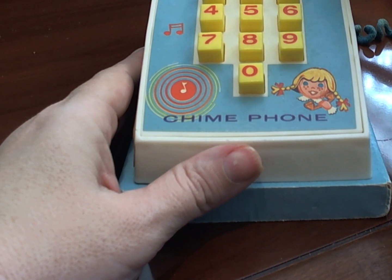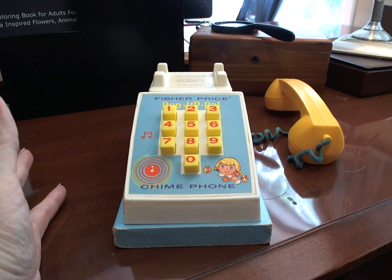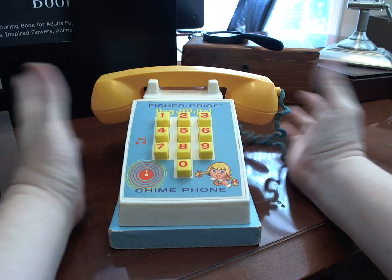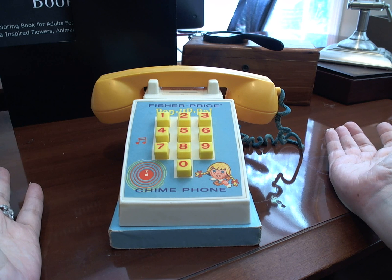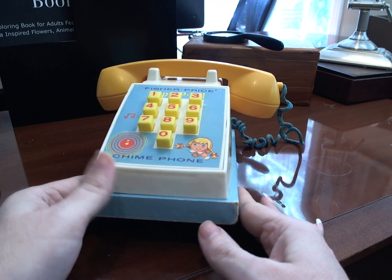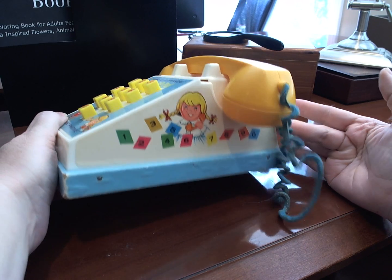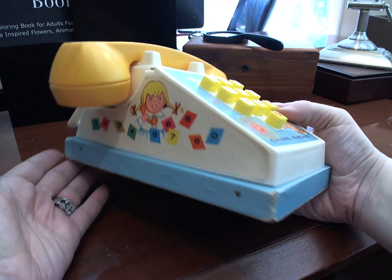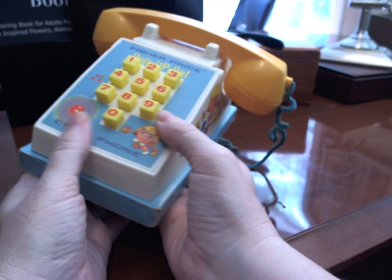And of course I liked it because it was a telephone, and little girls, well, not just little girls, but a lot of times little girls like telephones. I loved them. And it looked like a real telephone. And this actually was mine. And you can tell I loved it because I took very good care of it. It almost looks new, and I have no idea how I managed to keep it this nice, considering how many kids probably had their hands on it.